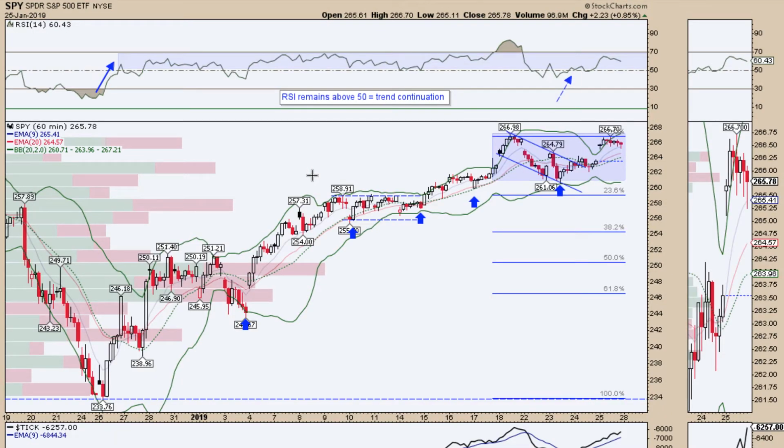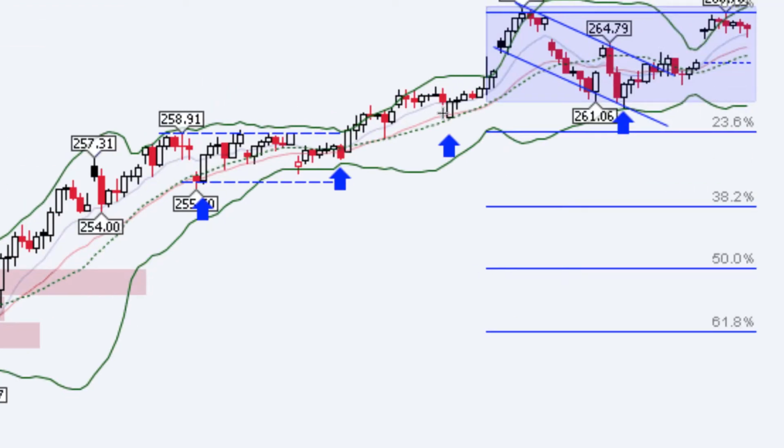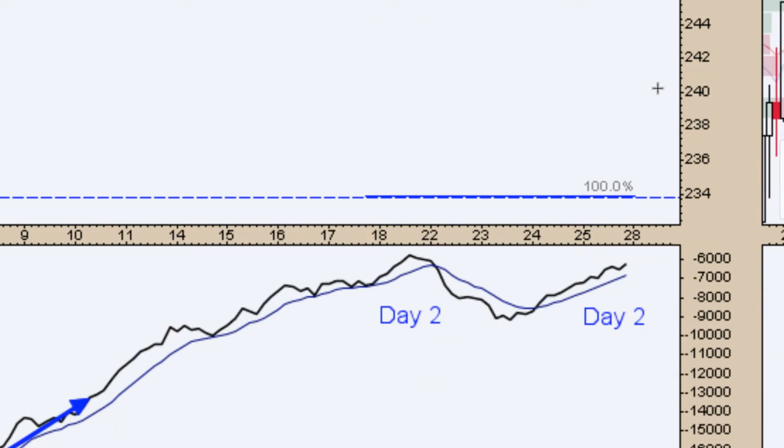This is the 60-minute. The thing I want you to pay attention to is where RSI is presently. If RSI were to start drifting lower in a rapid fashion, that would tell me to look for a break of the 20-period moving average, the center of the Bollinger Bands, the green dashed line. The fact that RSI is above 50 suggests that the trend could remain intact, so we'll look for upside unless this turns back down dramatically. In addition, tick cumulative finished the day higher.